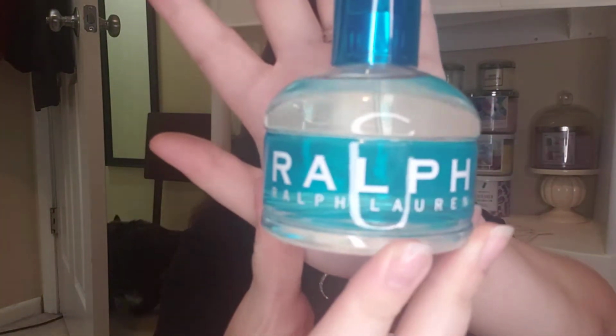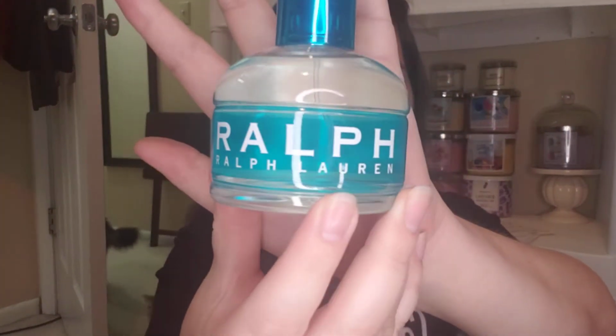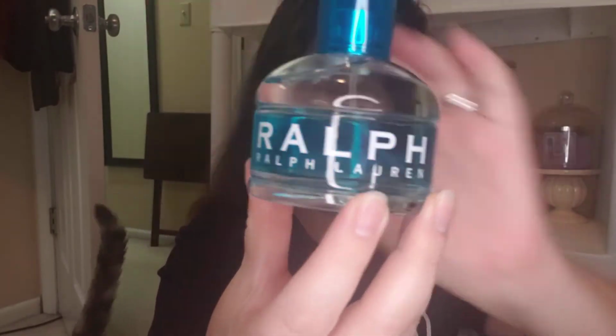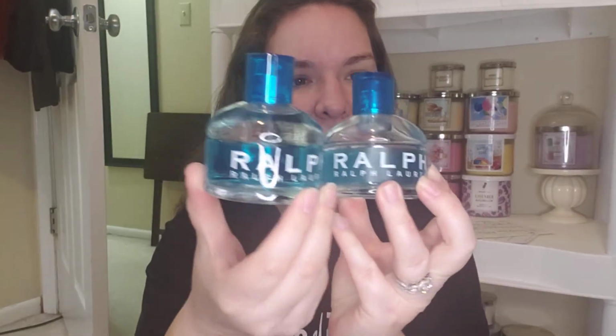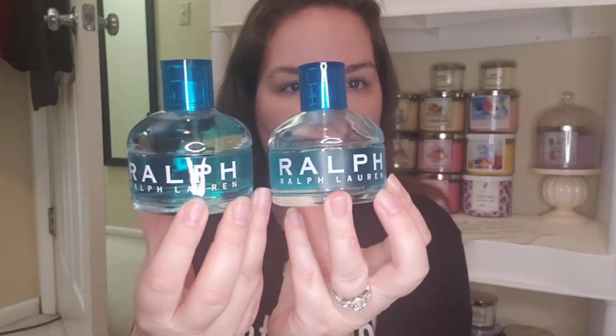Back to the fragrances. Now this is the full perfume bottle. Ralph Lauren, Ralph. Love it. As you can see, I do have 2 of these bottles. Love this stuff. This is probably my favorite Ralph Lauren fragrance of all time.